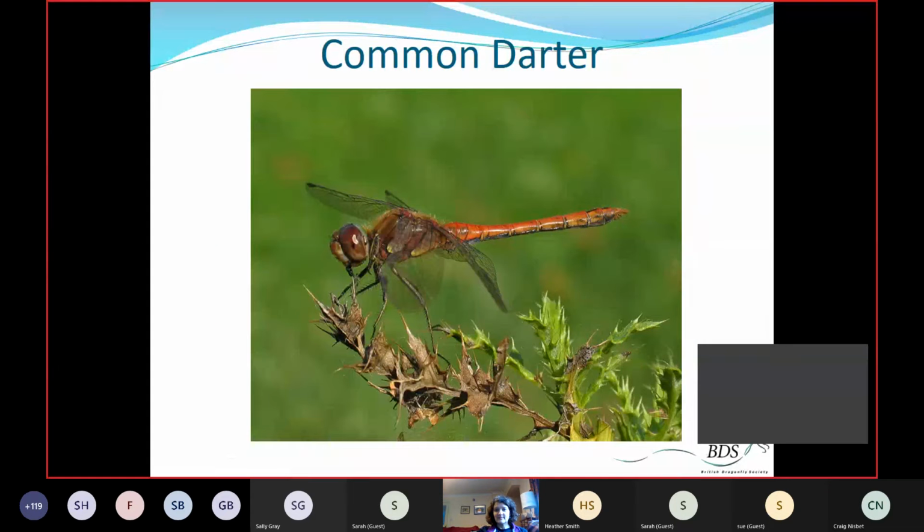Common darters, you'll find in just about every habitat. They can be found in garden ponds, and they can take fairly brackish water actually. This is the male, he's got an orangey red abdomen. They've got very obvious bright yellow side panels on the side of the thorax, and they've got black legs with white stripes on them. There are quite a few different darters that are red, not necessarily here in this part of Scotland, but the way to tell the difference is that the common darter has a pale stripe down the legs, which other red coloured darters don't have.